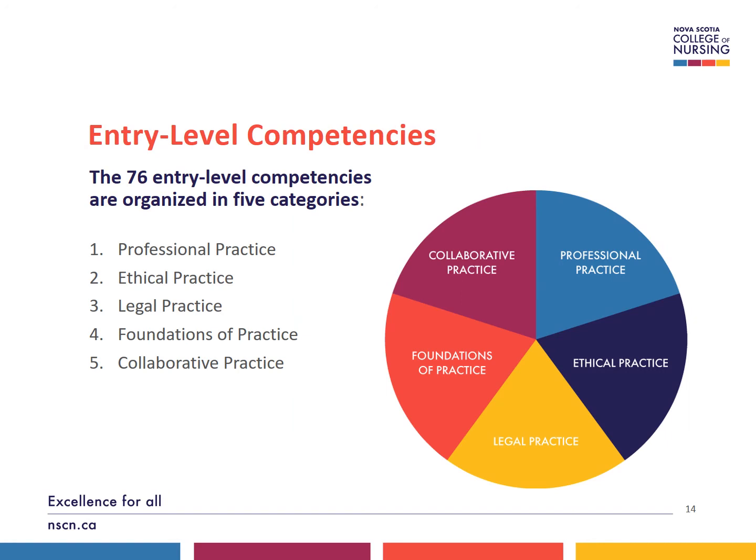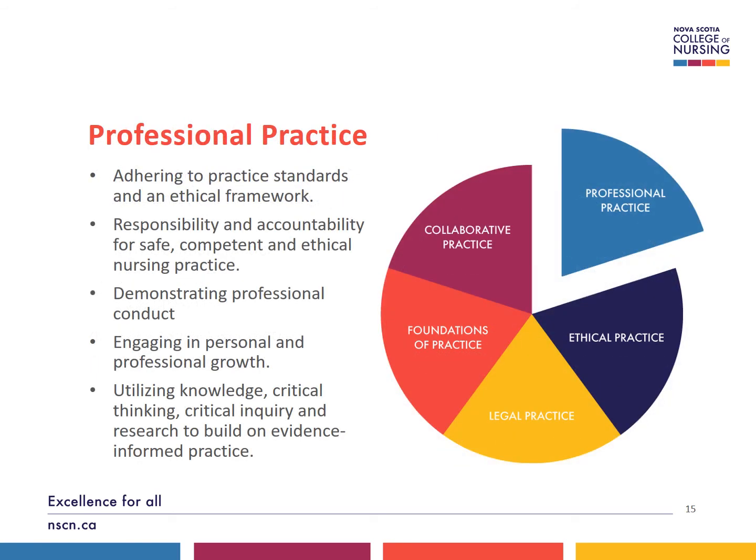Before we review the new competencies, let's look at an overview of the 76 entry-level competencies that are organized in 5 categories. These 5 categories include professional practice, ethical practice, legal practice, foundations of practice, and collaborative practice. The professional practice competency includes 19 competencies. The overview for this competency specifically states, LPNs adhere to practice standards and an ethical framework. They are responsible and accountable for safe, competent, and ethical nursing practice.